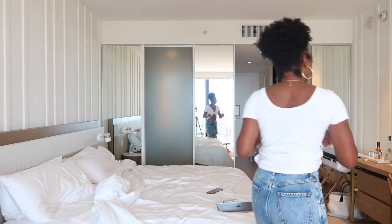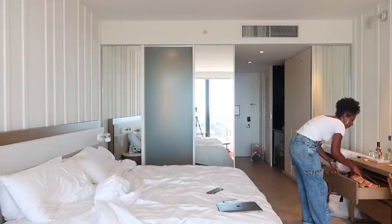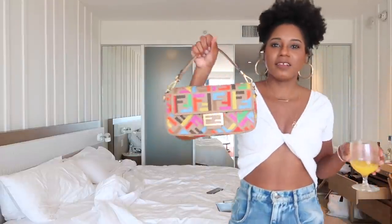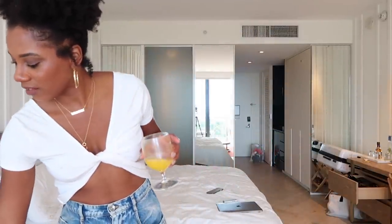I'm gonna go with my Fendi baguette, the colorful one. Get that for you guys so you can see. I've been wearing this bag non-stop. It's my favorite bag at the moment. It just goes with everything. People love this bag. People stop me on the street and ask me about this. If you watched my Art Basel vlog, you would have seen me buy this bag from Fendi. So yeah, that is today's look.